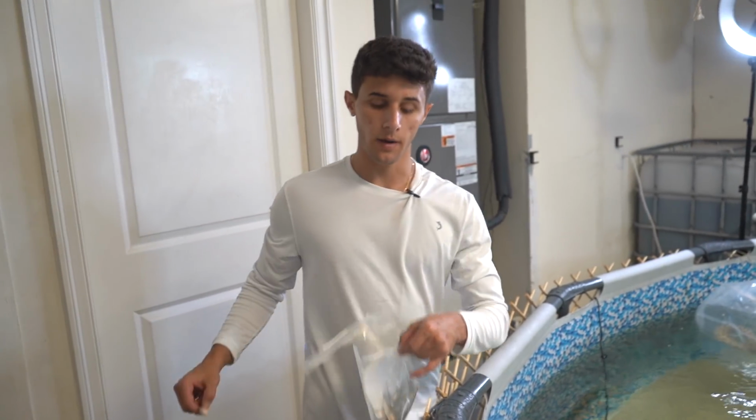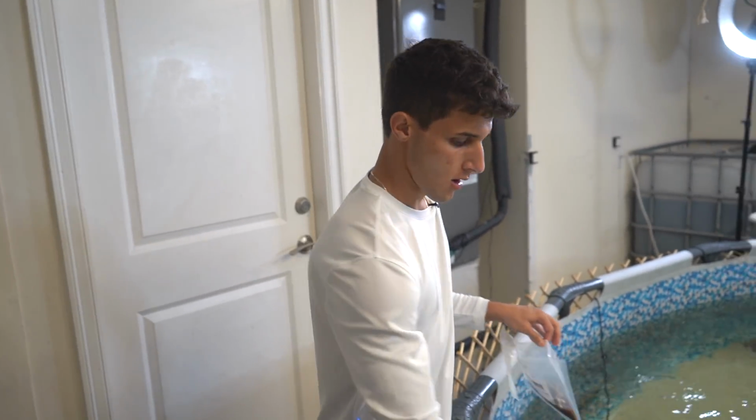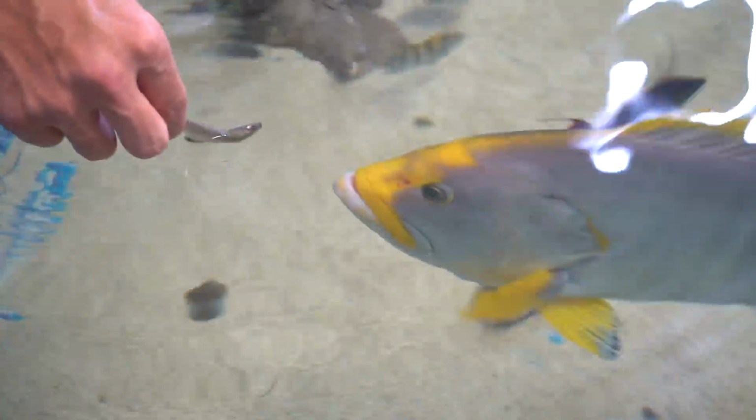While our eel is acclimating, we got some food right here. I usually just feed all the fish anytime I add something new. Anybody hungry? Maybe they're not hungry. Oh, this little one is so funny. Look at the Niger. Oh no. Oh, hello, Blue Yellow Cloud.